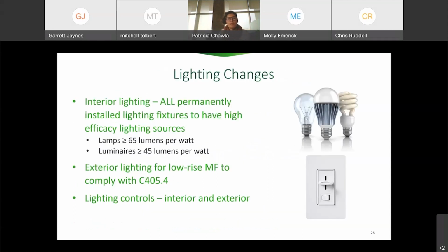Lighting, interior lighting, you need to make sure that all permanently installed lighting fixtures have to be high efficacy. And they've redefined slightly the efficacy definitions for lamps and luminaires, which again, that one's no big deal for everyone here in Austin because we already had that. We already had 100% requirement.